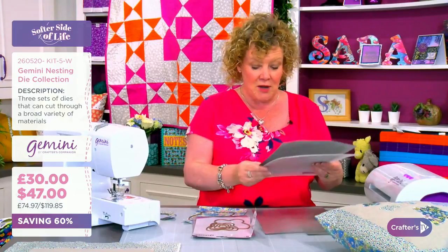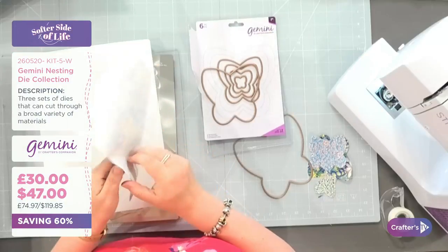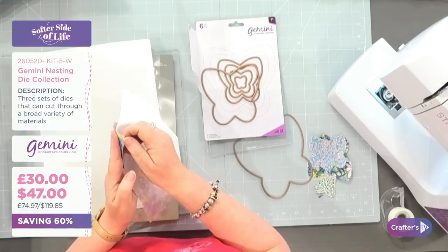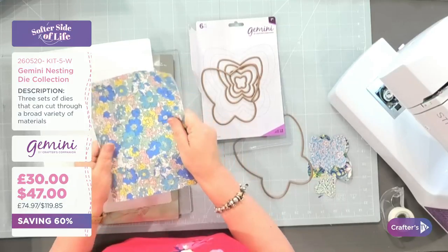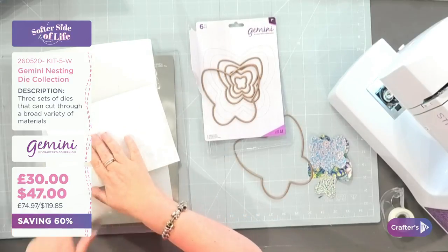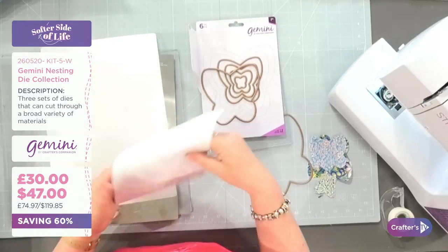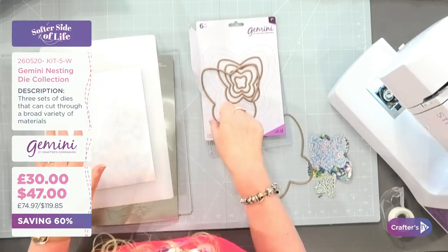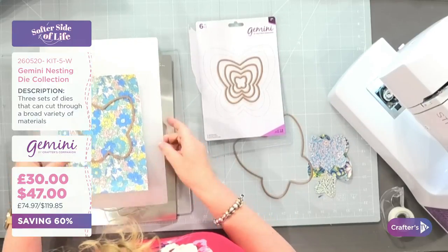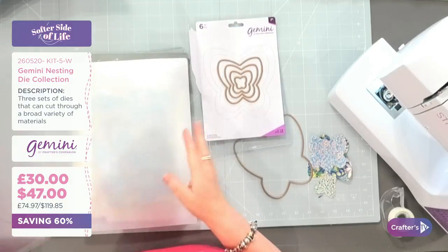So I've got my Gemini plates here, and some lovely Liberty fabric which has heat and bond already applied to the back. When you've got your heat and bond on, you put it onto your fabric and iron it in place, which it is. Now I can die cut it. I've got my little die, I've got my plates coming in together here, and then I'm just going to run it through my machine.